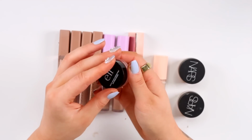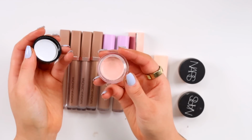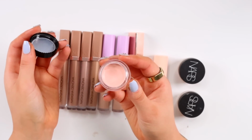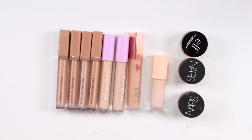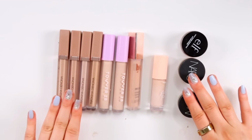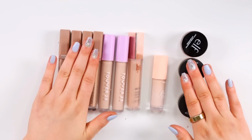Then the one under eye brightener I have is this one from e.l.f. I just like this one for a nice peachy brightener under my eyes. It does a really great job, and it's nice and inexpensive. So those are all the concealers in my collection, but obviously my top 2 are the NARS and Natasha. Like, I could live with just these and I'd be happy.